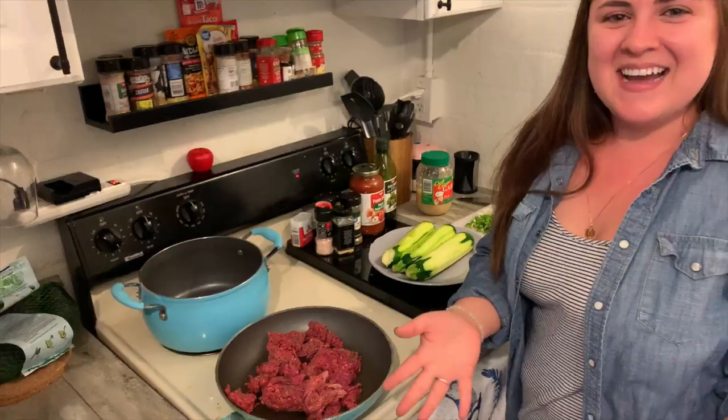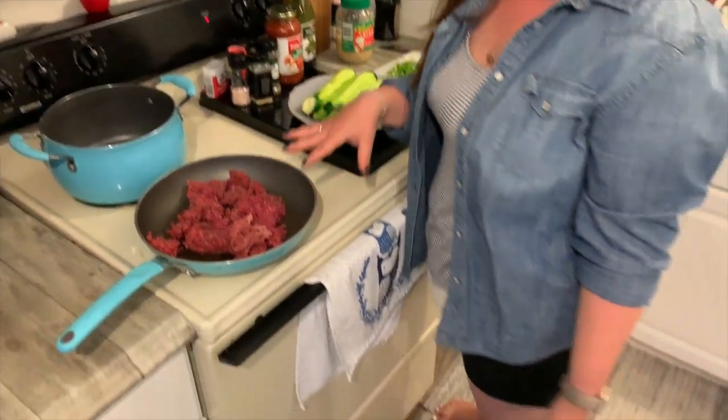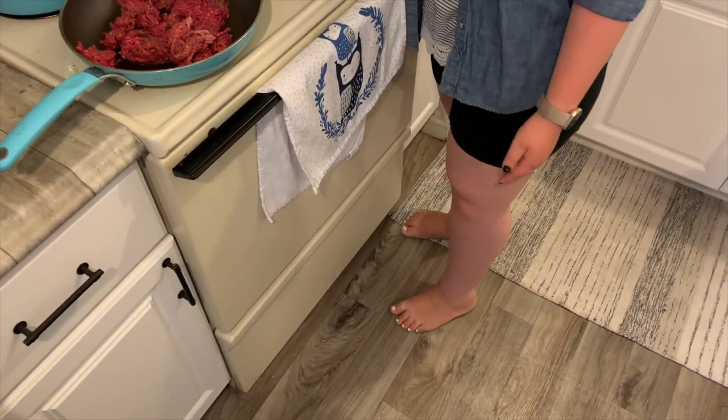Okay, so I went ahead and put the meat in, and now I'm going to season it. I chopped up the bell. What are you doing? Be serious. I don't see the feet.